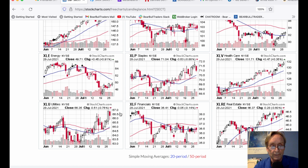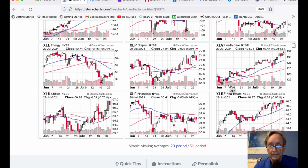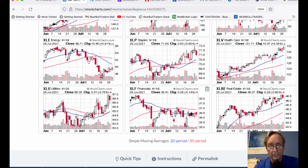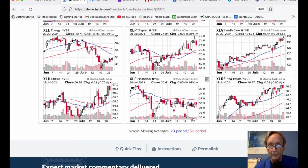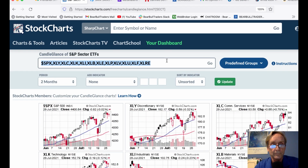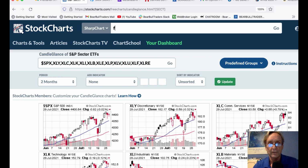Staples off a lot today. Same with utilities after this big move on Tuesday. Financials just struggling because of the low interest rates, and will probably continue to struggle. So not a sector that I would be particularly involved in unless we really saw an increase in price on that. So let's take a look at some things that might be of interest here.